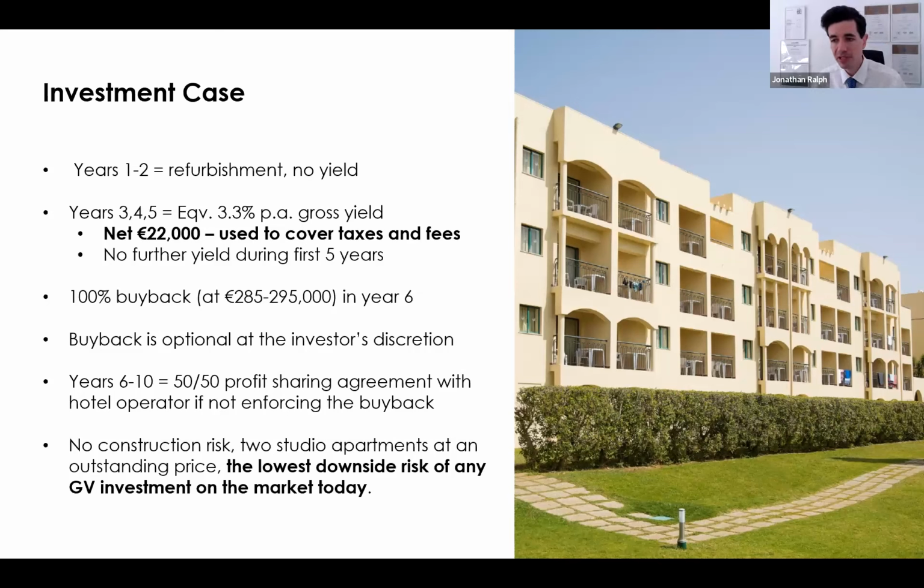Why? Because it is a full title deed at the minimum entry point for the Portuguese Golden Visa. I mentioned that the buyback is exactly the same mechanism as it is with the Pelican and the Obidos. What is that mechanism? It is optional. It is at your discretion, not the developer's discretion. It is your decision whether you'd like to keep the investment or not after you've got your passport.